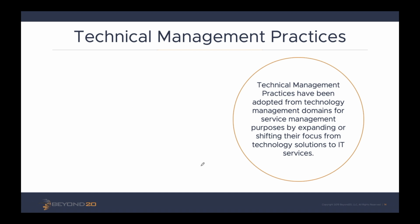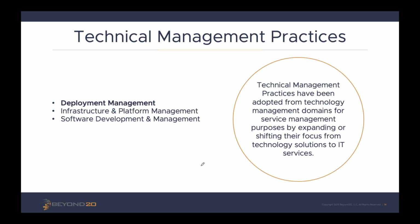And then last but not least, technical management practices. There are a few here as well. So how we do deployment, that's actually been separated from release management, because a lot of teams, especially ones that are in Agile or DevOps environments, development is done sometimes at a different cadence, and those are done differently than release management. There's also, these other two are also new: infrastructure and platform management, and software development and management.